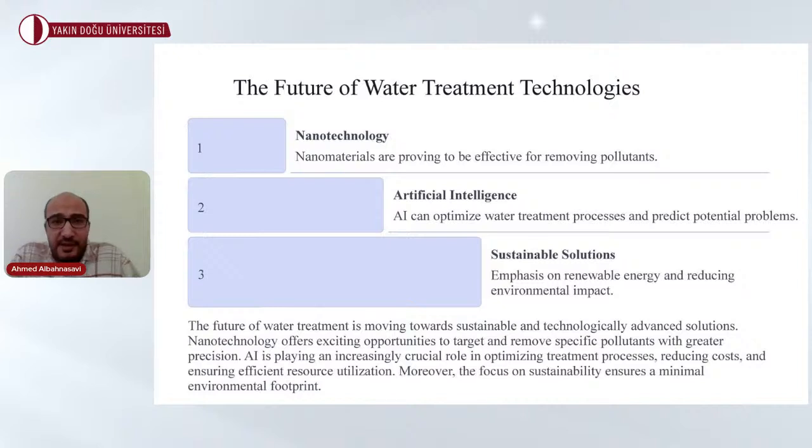For artificial intelligence, every sector now uses artificial intelligence. Also in the water treatment process, we need these tools for predicting potential problems. In sustainable solutions, we need to emphasize renewable energy and reducing environmental impact. I think the future of water treatment technology can be summarized in these three approaches.